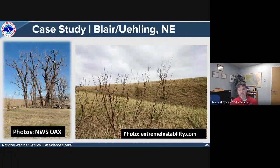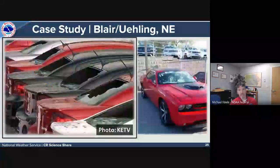So keep in mind, this is the 3rd of June. As you can see here, pretty much all of the leaves are stripped from trees as well as shrubs. And it even killed some of the tall grass, which is pretty extraordinary from this event.